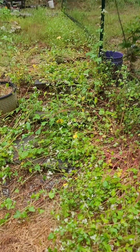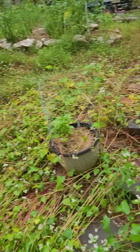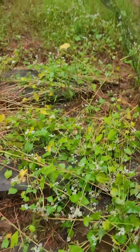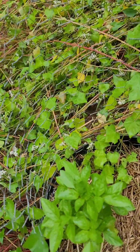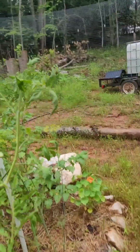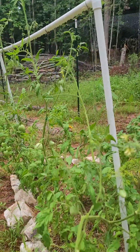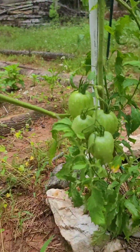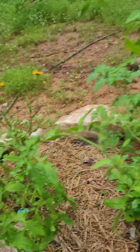We're gonna go up top, and this is how you know we got really heavy rain and storms, because all of the buckwheat has fallen down. But the basil and the cucamelons are loving it, so that's great. Oh my gosh, y'all, look at our tomatoes. Look at all of them. The aromas. Oh my gosh, they're beautiful. They're doing so good.